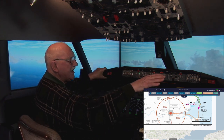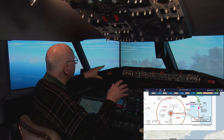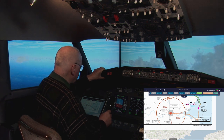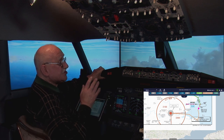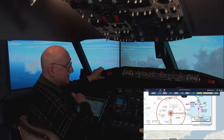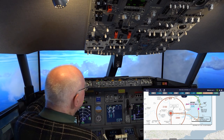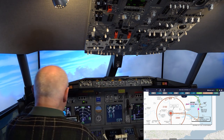The weather's not looking too bad. There is cloud in the area, but it's not much, and conditions are okay so far. I will have to make sure that we do slow up, because if I'm coming in too fast, I will definitely overshoot that short runway at London City. Well, we've got cloud now, so I'm losing visibility.